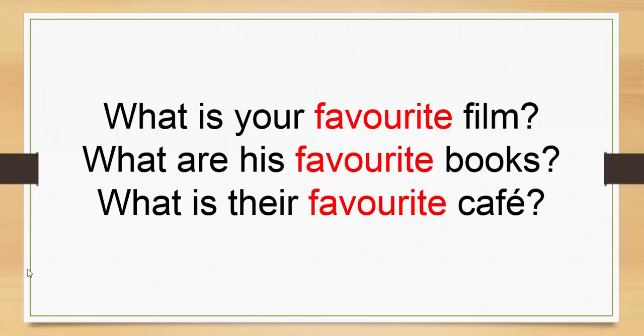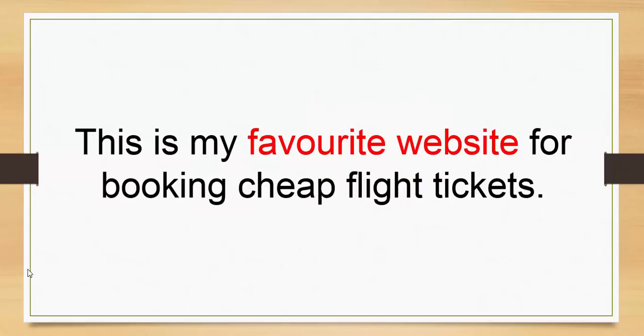Takže favorite. Oblíbený. No a Julia říká, this is my favorite website for booking cheap flight tickets. Slovíčko website, myslím, že už znáte, znamená to webová stránka. Julia tedy říká, tohle je moje oblíbená webová stránka na rezervování levných letenek.